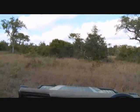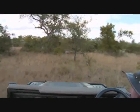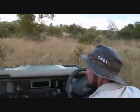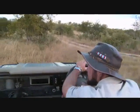However, after a close analysis of their options, I think they are going to continue on this side of the vegetation, so this is where we'll position ourselves.